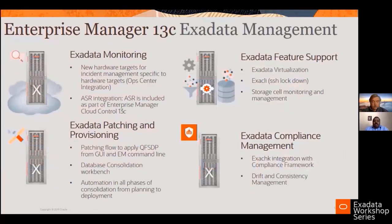We just took a look at ASR, the management server daemon, and Exawatcher as tools to monitor an Exadata. Let's now look at Oracle Enterprise Manager. OEM is another offering from Oracle to manage and monitor Exadata. OEM provides a single pane view for not only the entire Exadata stack, but also for the entire engineered systems portfolio. Some of the key features of OEM with respect to managing an Exadata are monitoring hardware, software, and the entire database stack, patching and provisioning the entire stack, and feature support like virtualization. OEM also helps in compliance management.